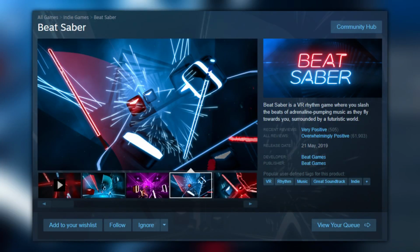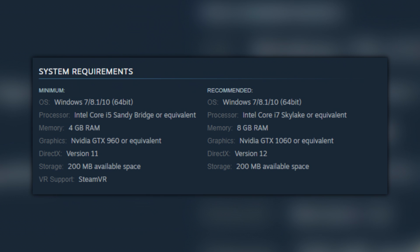Next up, Beat Saber, an absolute classic again, obviously very positive. Quite a simple game to run, so this one doesn't concern me too much. Beat Saber can run natively on a Quest 2 anyway, but if you're looking to play Beat Saber on a PC VR headset, or maybe just a Quest 2 connected to your PC because you want to do modding on Beat Saber or something like that, again, you're going to be fine with these PCs. It is one of the easier games to run on VR.